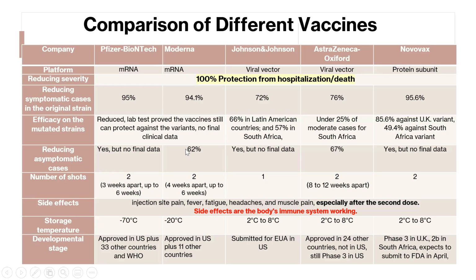All of these companies are doing research on booster shots against the mutated variants now. They all have 100% protection from hospitalization and deaths. That's the important part. For the number of shots, except Johnson & Johnson, every other company needs 2 doses. One dose has a big advantage. You just get 1 shot, it's over. One shot still has very good protection.